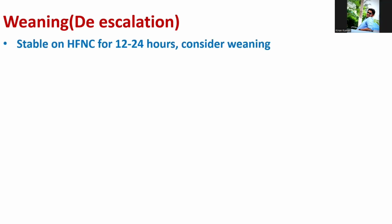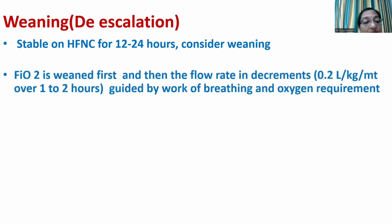So once the patient is stable on HFNC for 12 to 24 hours, consider weaning usually. But if it is asthma improved by bronchodilator, you can wean earlier. FiO2 is weaned first if it is on the higher side. Like if you have kept it at 60, or I told you maximum 1, if it is 60, you will try to wean it to 40 and then you will decrease the flow rate. And how much do you decrease it? 0.2 liter per kg per minute.